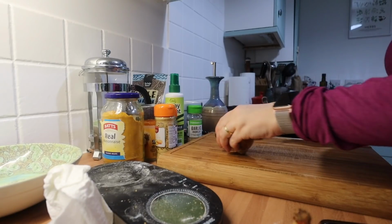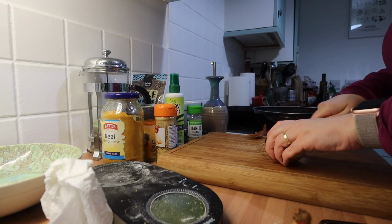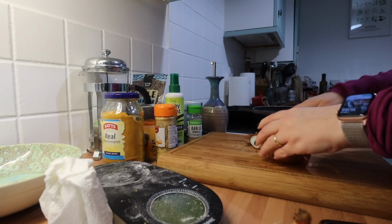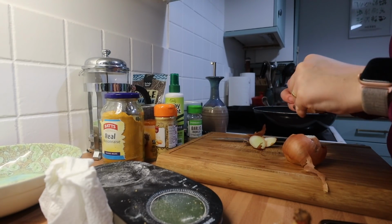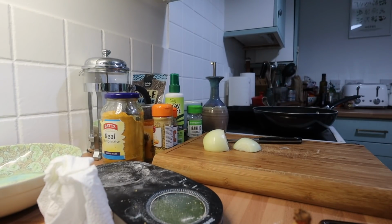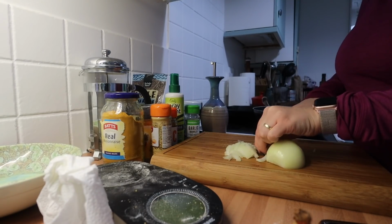Dice up a white onion. Sometimes I put 2 onions in there. I would normally just slice the onion and soften it, but I really dice it up now because Oren is obviously eating from this dish as well, so I don't want long stringy bits of onion going in his bowl. So dice it up quite well, and then get the onion in the frying pan.